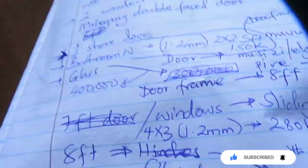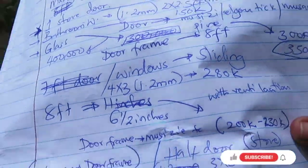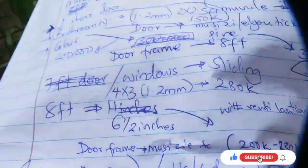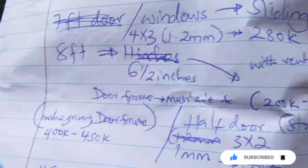That one will cost you 150,000 shillings, nothing fancy. But it's also for aeration in your bathroom, all right? Yeah, you need to aerate your bathroom as well. Importance, you know that there is no need to explain that any further.